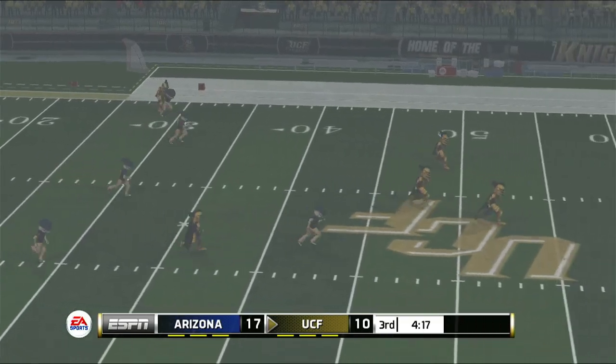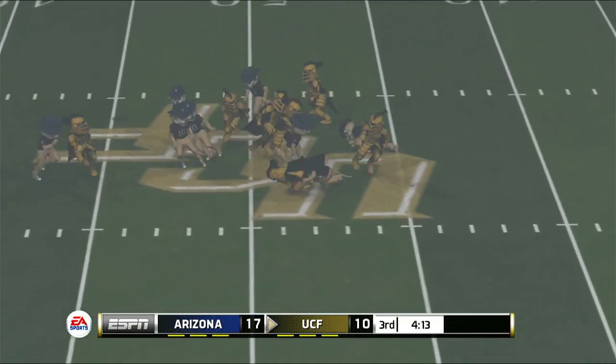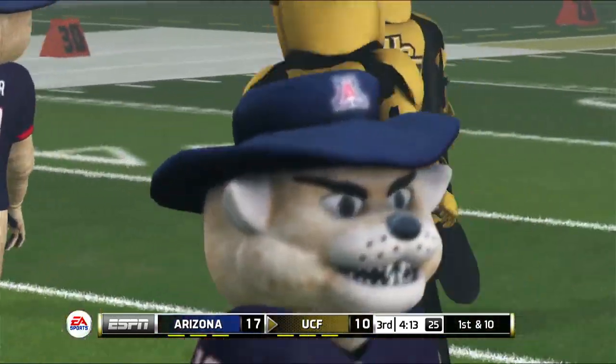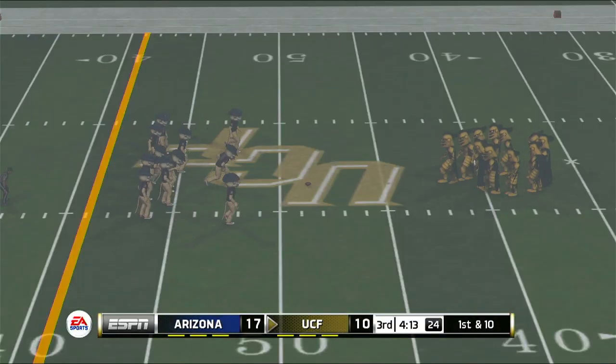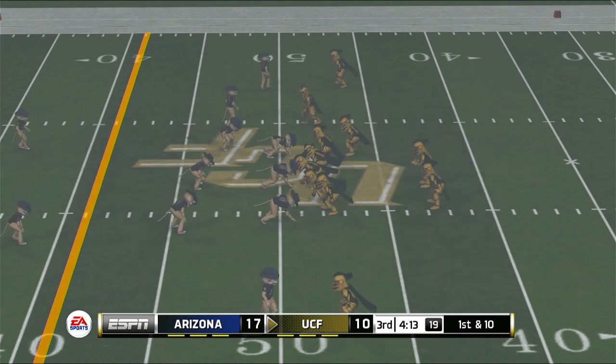And this one is a beauty. And down he goes at the 49-yard line. He did a good job there to give his team decent field position. There's still plenty of time to keep running their offense as usual here. I don't think they need to feel any anxiety about trailing.